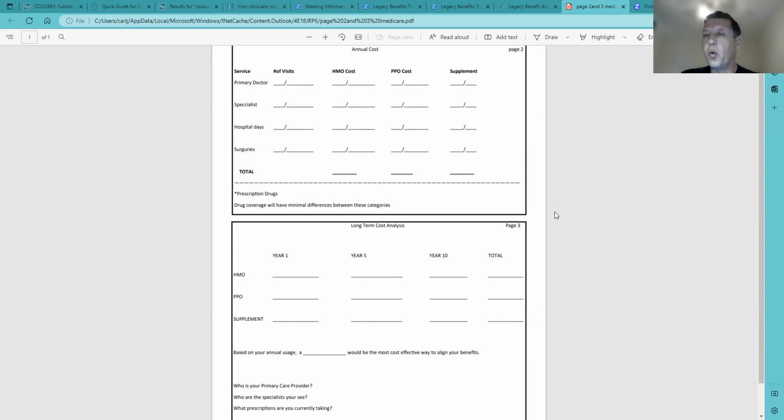Year 4, you've hit the maximum out of pocket. So what happens is you've got all this catastrophic stuff happening. At some point, the plan says, you don't have to pay anymore, Glenn. We're going to take everything above this dollar amount.